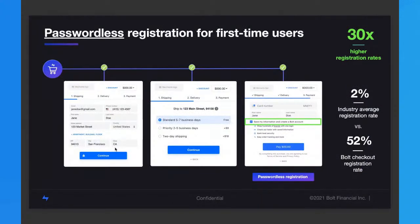Again, passwordless registration for first-time users. We see a 30% higher registration rate against the 2% industry average. So 52% of consumers who utilize Bolt checkout will actually create an account on your website. And obviously, as we get into a cookieless world where we have more and more anonymous users, it's really critical that we not allow them to check out as guest users, but create an account so we can gather more and more data on them as merchants. So this is huge that through Bolt, you see 30x higher registration rates. And again, 52% of Bolt checkouts will choose to create a registration as opposed to using guest checkout.